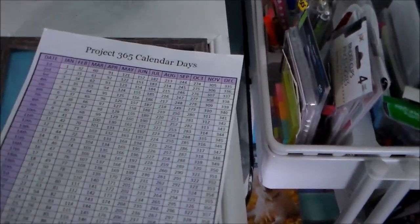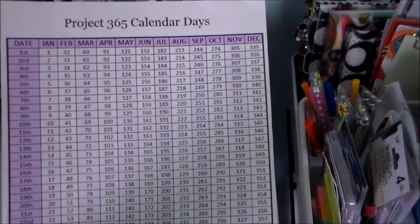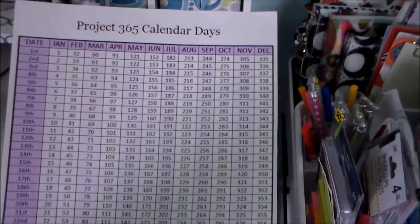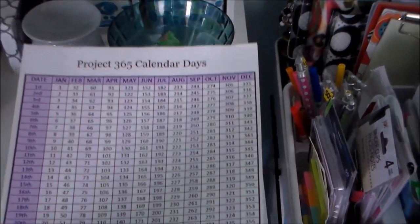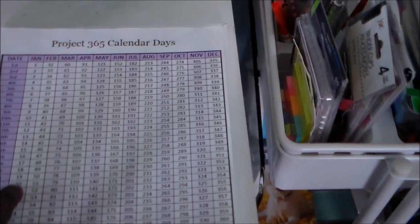And this right here, I gotta put this up. I'm gonna hang it somewhere, I think. This is where I keep track of what day of the year it is, because in the Coffee, Cake, and Crafting Facebook group of Tiffany McGill, we do Crafting 365 all through the year. So I go by this to figure out what number day it is of the year.